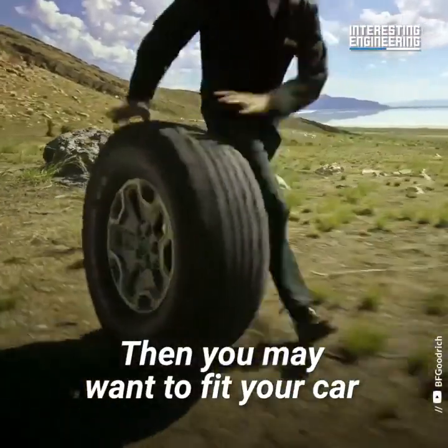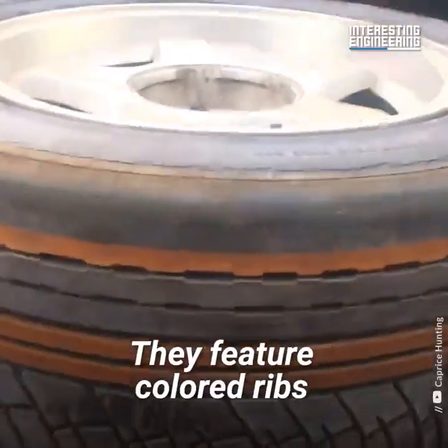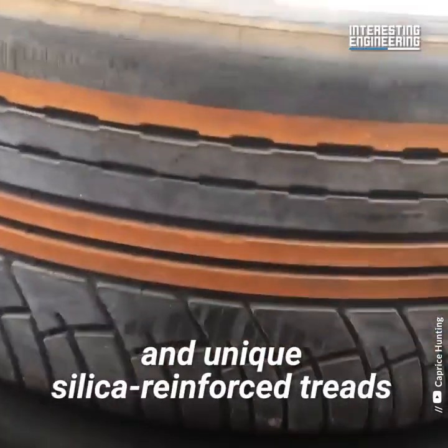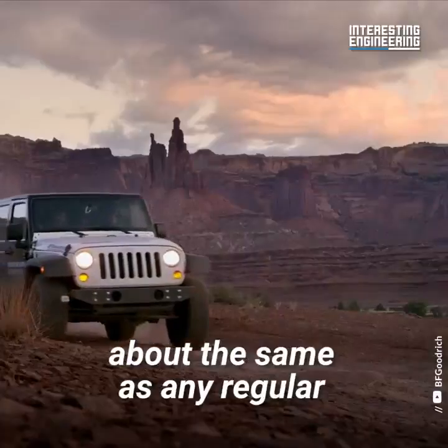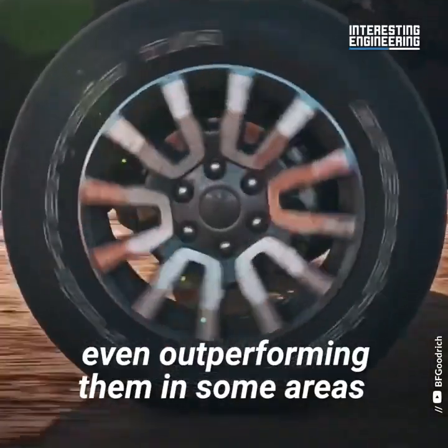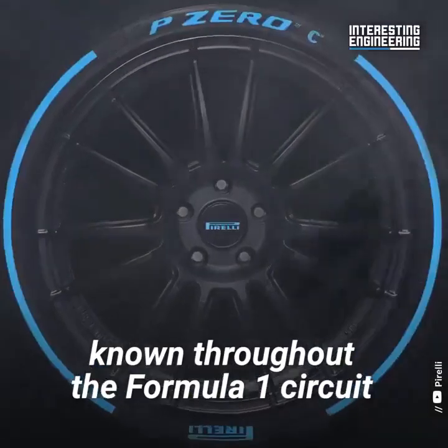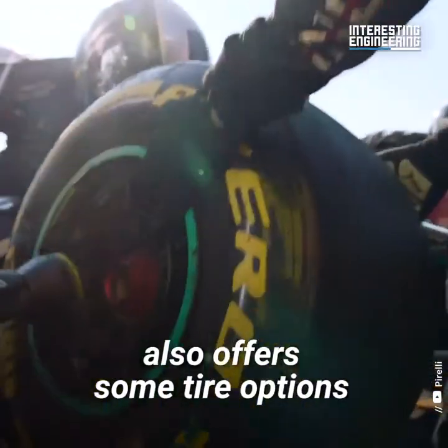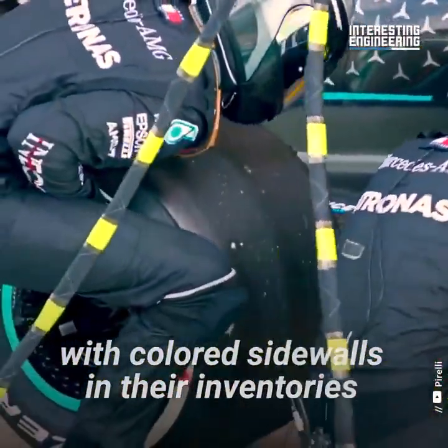Then you may want to fit your car with BF Goodrich's Scorcher TA tires. They feature colored ribs and unique silica-reinforced treads. They supposedly perform about the same as any regular high-quality tire, even outperforming them in some areas, such as grip. Pirelli, known throughout the Formula One circuit, also offers some tire options with colored sidewalls in their inventories.